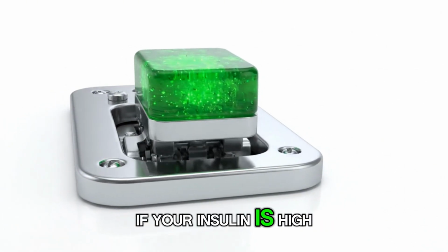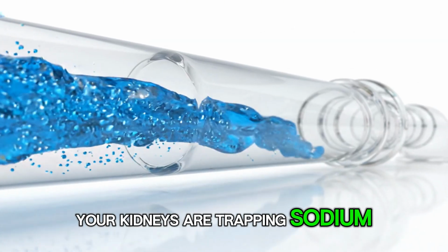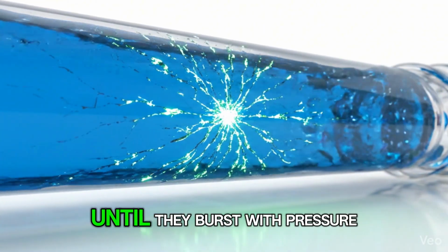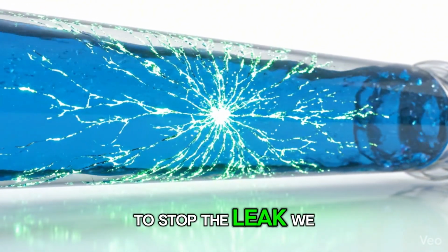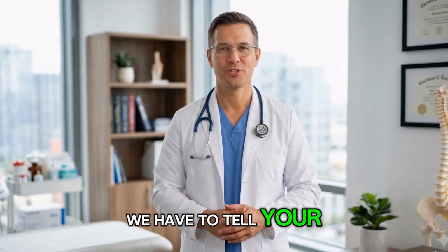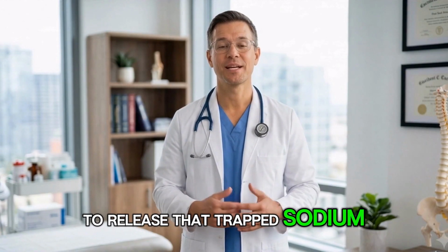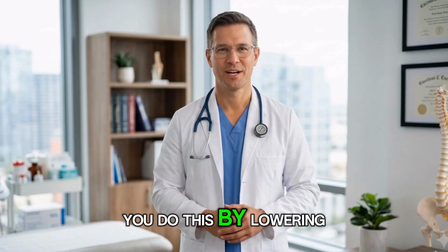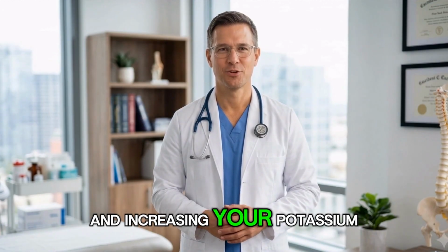Remember, if your insulin is high, your kidneys are trapping sodium, and that sodium is dragging water into your stiffened blood vessels until they burst with pressure. To stop the leak, we have to lower the pressure. And to lower the pressure, we have to tell your kidneys to release that trapped sodium. You do not do this by just starving yourself of salt. You do this by lowering your insulin and increasing your potassium.